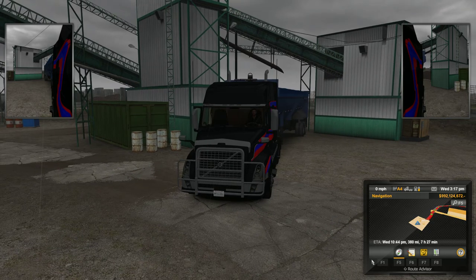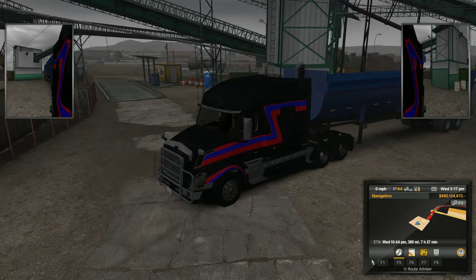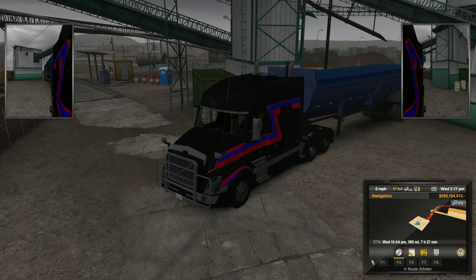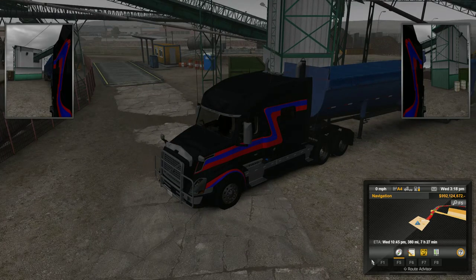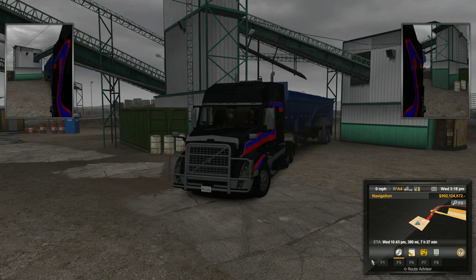Now today I was going to run a modded truck, but the truck I was going to run crashed every time you use it, so obviously it has not been updated on the workshop yet. So we're not going to be able to run it, but we are running STS's Volvo VNL. I'm not too much a fan of this truck, but I do use it. It is pretty nice. Today we got a load of sand.